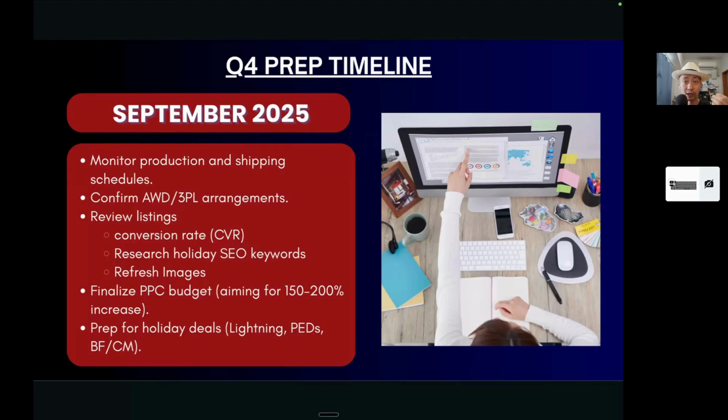Just make sure, hey, can you take a picture from the production? Can you let me know the schedule? Is it okay? Just keep checking, because if you don't check, they may let that order slide, right? Especially Q4, this is critical. Monitor it, all right? Confirm AWG 3PL, as Ephraim said. Review the listings. We talked about the holiday SEO keywords. Images, refresh your images. A lot of sellers make this mistake.